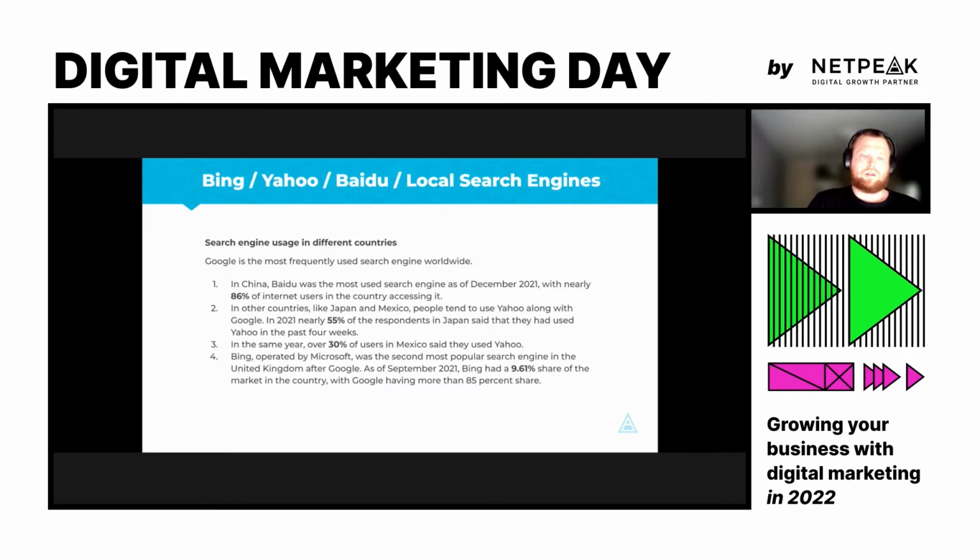Also, you can use different search engines, because except for Google, we have Bing, Yahoo, Baidu, DuckDuckGo, and a new search engine will launch from Apple. Google is the most frequently used search engine worldwide right now, but in China, Baidu was the most used search engine as of December 2021. Probably 86% of Chinese users in the country use it. In other countries like Japan and Mexico, people use Yahoo along with Google.